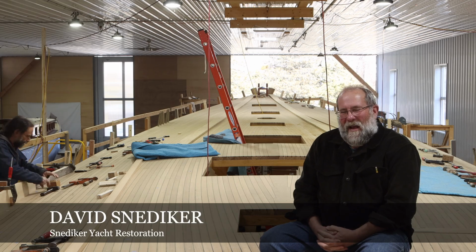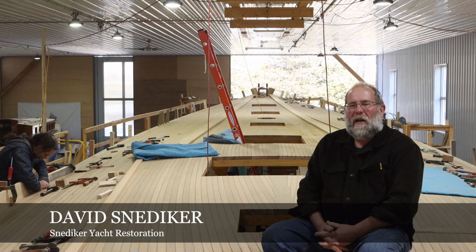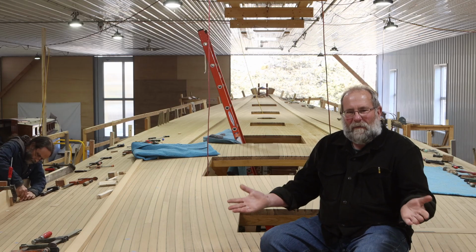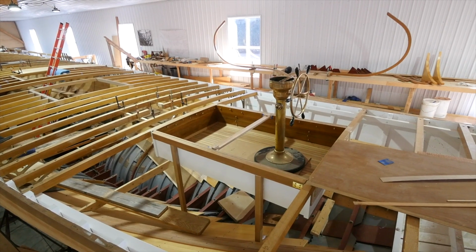Hi, I'm Dave Snediker of Snediker Yacht Restoration, and I thought this would be a good time for an update on where we stand with the restoration of Doris. As you see, I'm sitting in the cockpit. This is pretty much the configuration of the cockpit, and this trim has just been added today.